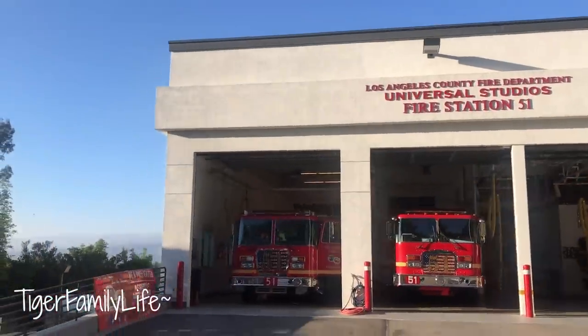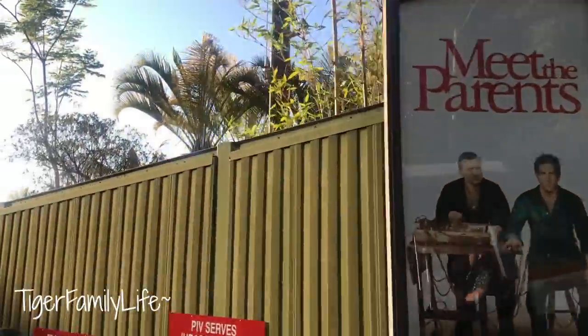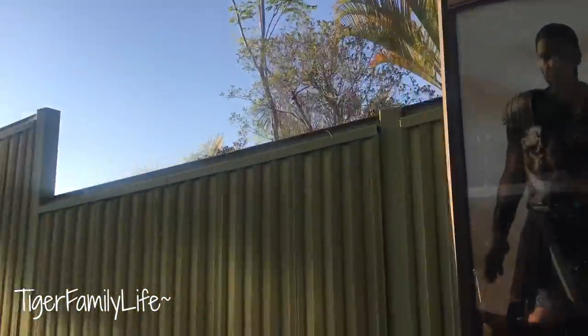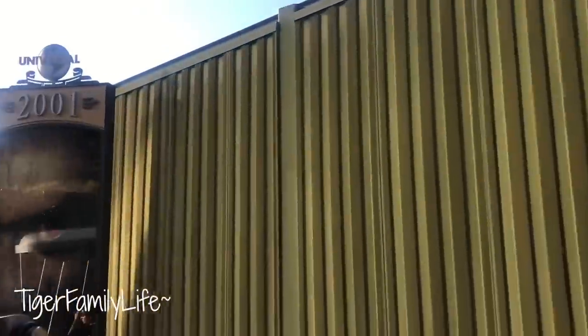Celebrating our 55th anniversary of the studio tour, in a lot of large beige buildings. These are sound stages. Sound stages are large soundproof buildings that give filmmakers a lot of creative control over lighting and sound. They can build huge sets inside, like in Stage 12 coming up on our left. It's currently home to NBC's The Voice.